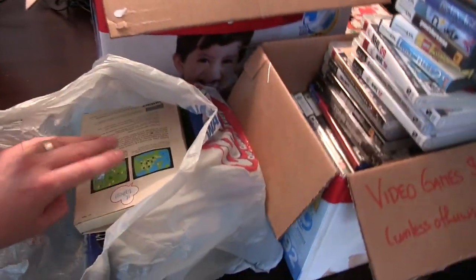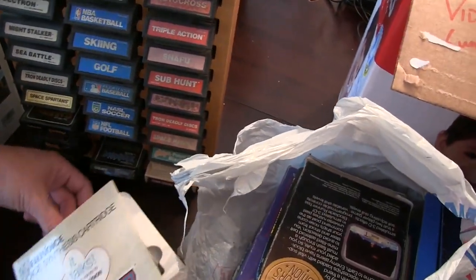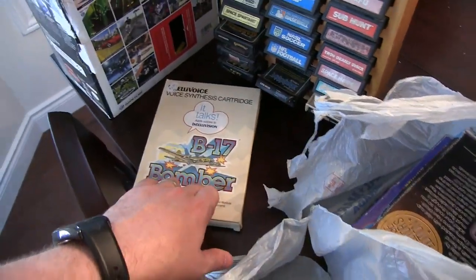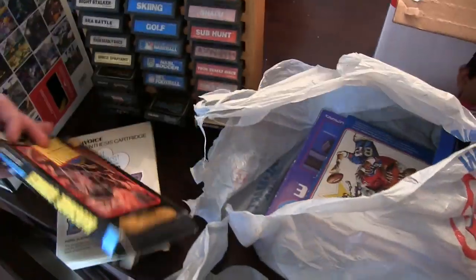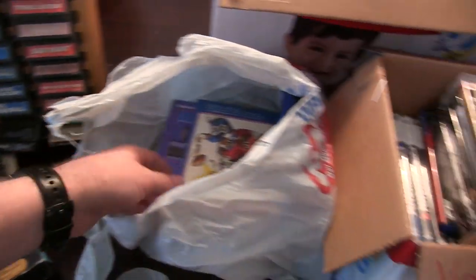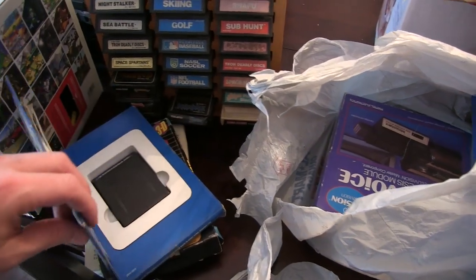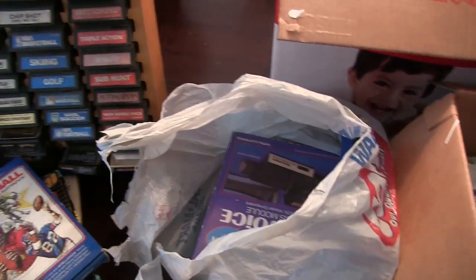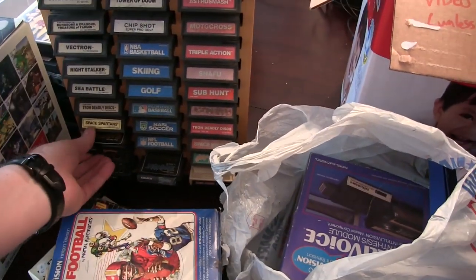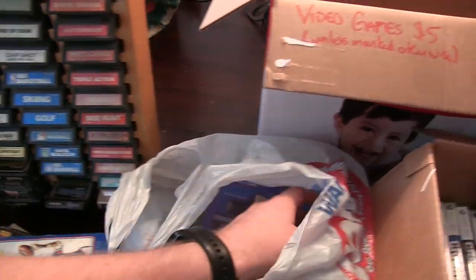Anyways, some boxed games here too. There's a B-17 bomber, pretty good shape. I think I have that already in the box though. What's this? Blockade Runner. Don't have that one. This is Intellivision. Oh, actually, these are all Intellivision games. That makes sense. She was saying ColecoVision, but she probably just saw these. These are all Intellivision stuff.